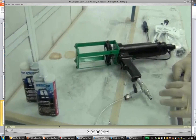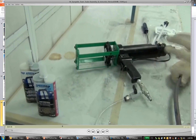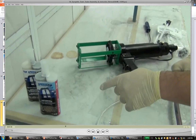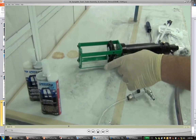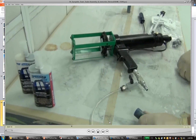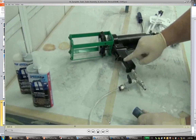Once the S4 unit is hooked up to the pneumatic gun, the next step is to load the cartridge. You can use the S4 system with either a full body seam sealer, part number 97120, or the new bare metal seam sealer, part number 06398. The first step will be to attach the airline to the gun. Before we do so, though, we'll want to make sure that the valve is in the off position, which is the vertical position.